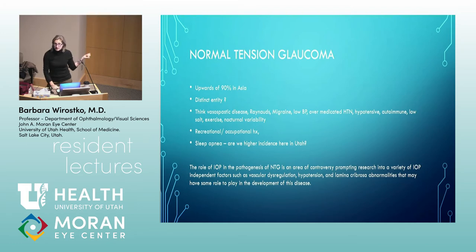He used to play wind instruments as a youngster, high school and college. Supposedly it increases venous congestion. Could it cause episodes of increased intraocular pressure? It's been reported. His brother also has glaucoma, and his brother also played wind instruments. So for what it's worth.